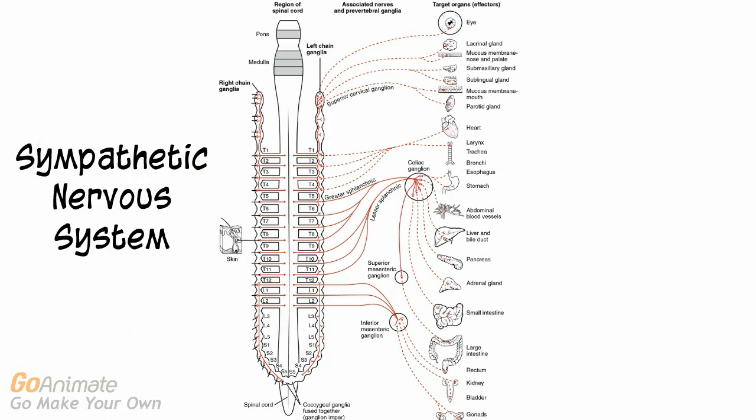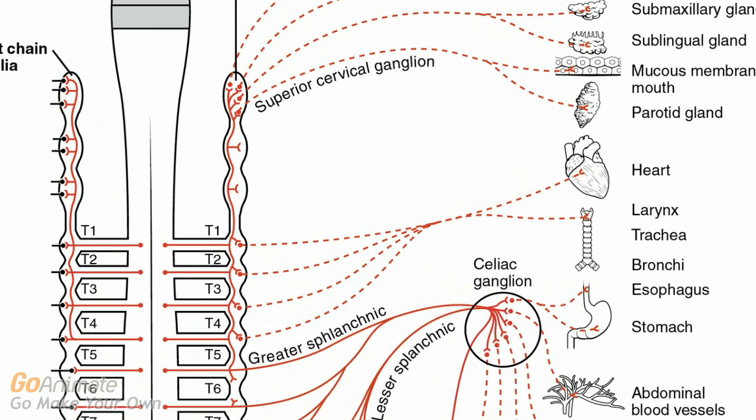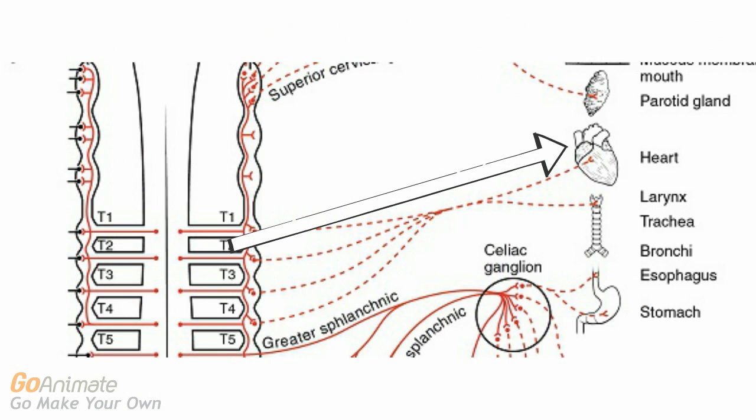The cardiac accelerator nerves are also part of the sympathetic division of the autonomic nervous system. Cardiac accelerator nerves run from the paravertebral ganglia in several thoracic segments of the spine to the heart.